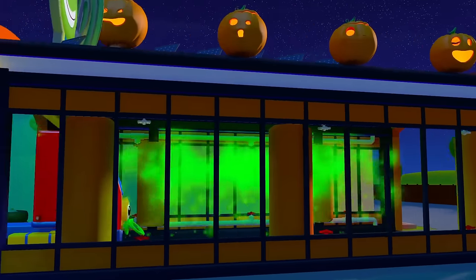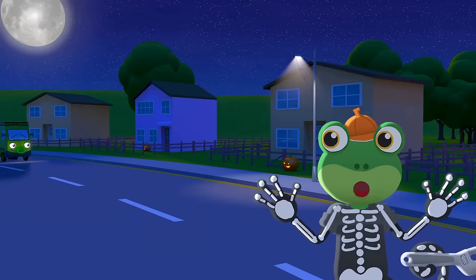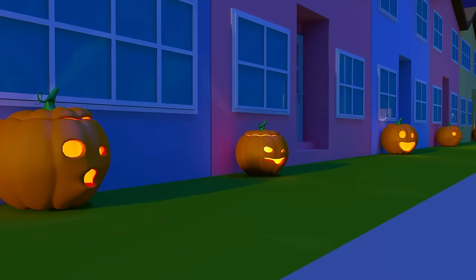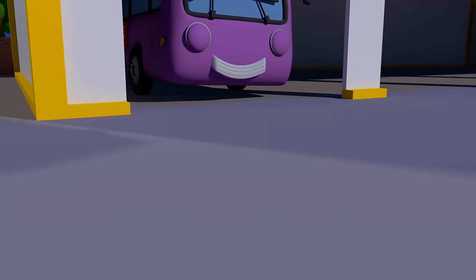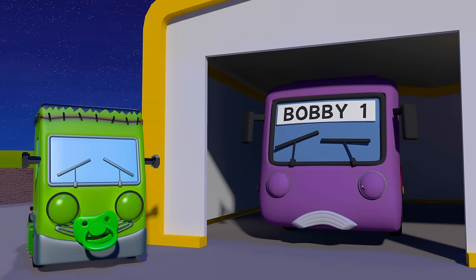Trick or treat, trick or treat. Driving down the moonlit street, spooky pumpkins everywhere. Looking for trucks we can scare. Hey, look there, Bobby the bus, snoozing in the night. Baby creeps, honks his horn, and gives Bobby a fright.